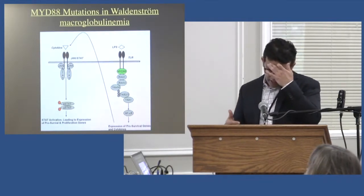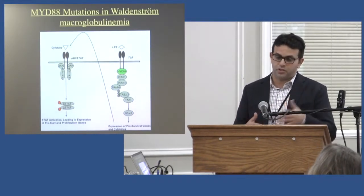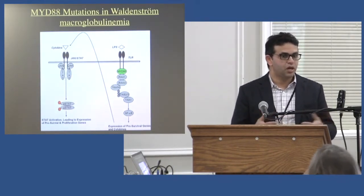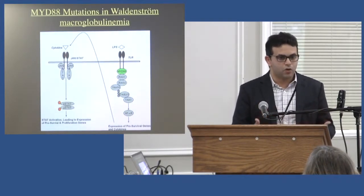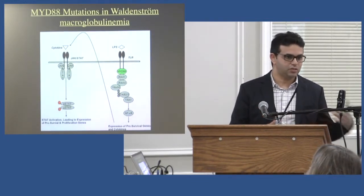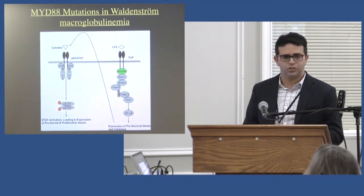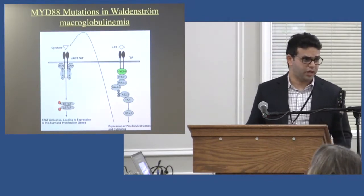And MYD88 as a molecular testing, it's associated with a higher percentage, more than 90% of patients of Waldenstrom, lymphoplasmacytic lymphoma. And luckily here we have access to do this testing. Sometimes, when we do a lymph node biopsy, it's hard to confirm what type of lymphoma it is. So luckily now we have access to do MYD88 testing to confirm. Also the CXCR4 mutation as well. So these are associated with Waldenstrom, and we do sometimes need these tests to confirm our diagnosis.